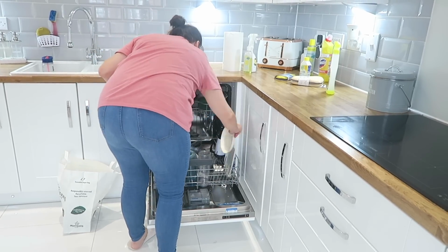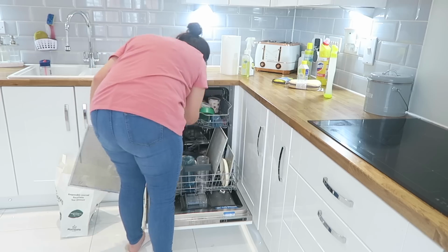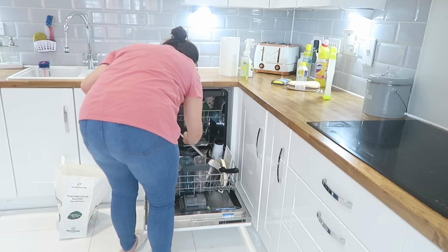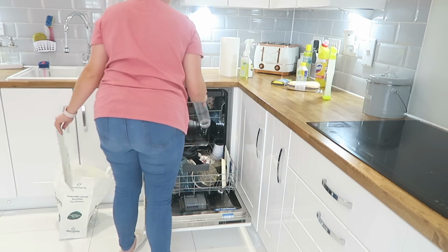And now I am just cleaning these. Now these are the extractor fan, what would you call these, like the trap thingies? I can't even remember what they're called. That's awful, isn't it? But this is what catches basically all the grease in the extractor fan area, and these can go in the dishwasher. So many people don't know that.